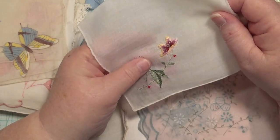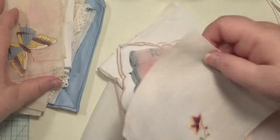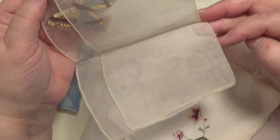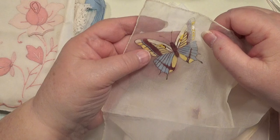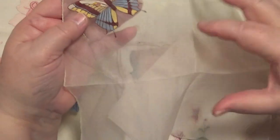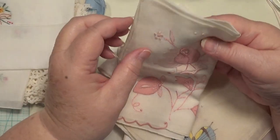This is beautiful, isn't it? Look at that. That's been done by a machine. Well, that's okay, but somebody's got to get there somehow, doesn't it? This is fairly old, this one, by the look of it, and it's got a butterfly on it. And I love it. It's all see-through, and that'll make another good pocket. This here's deteriorated a bit. It's all coming apart. Look at that. That's where the paint's breaking off. That's a shame.